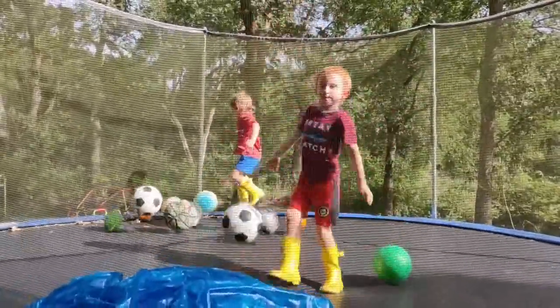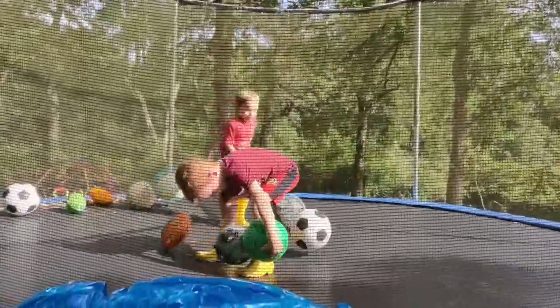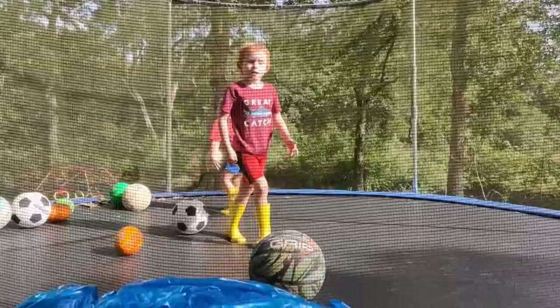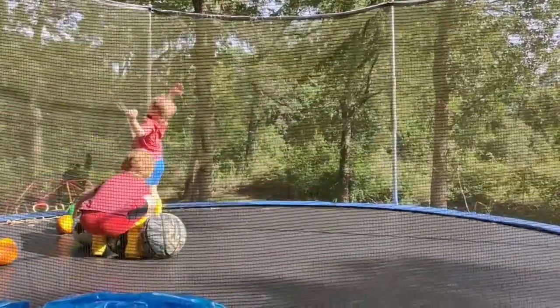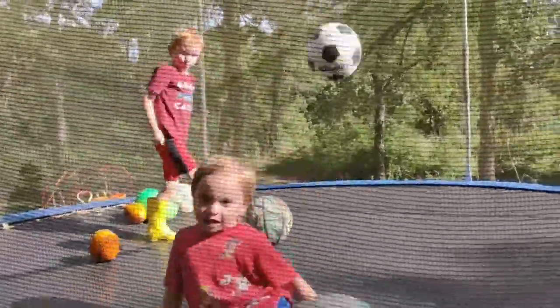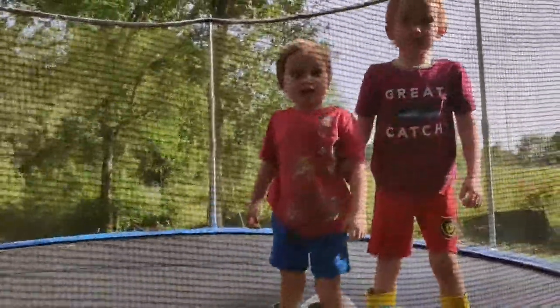What are you? Firework! Okay, I got the firework! Pew! Careful! Pew! You okay? Yeah, don't do that. First time I did it, then second time I did it.